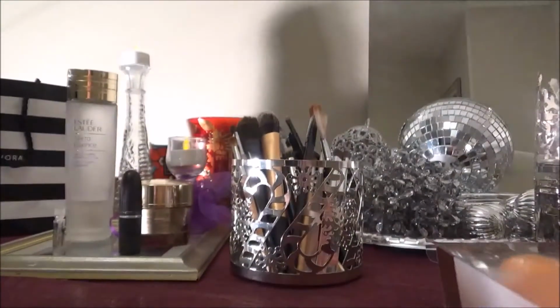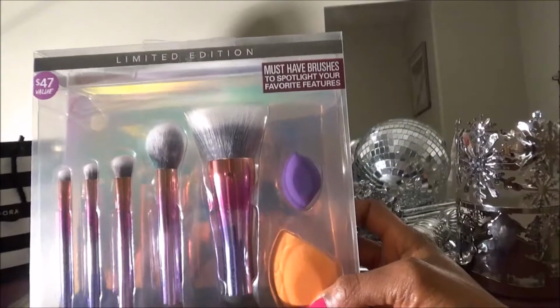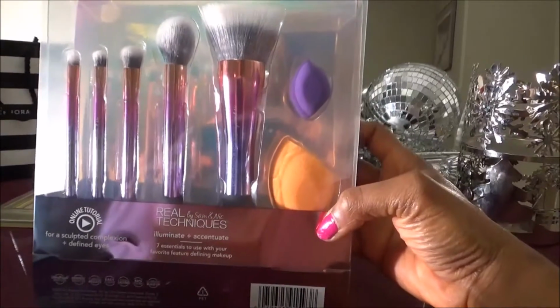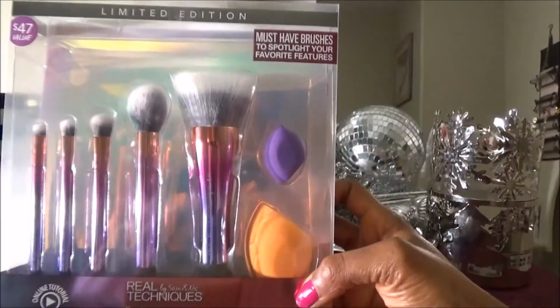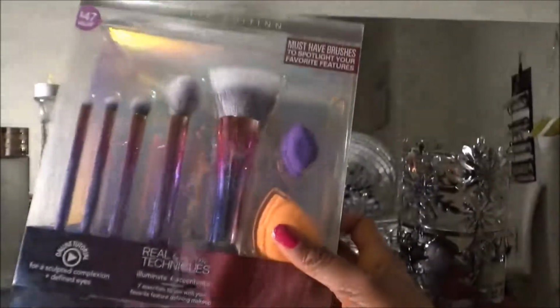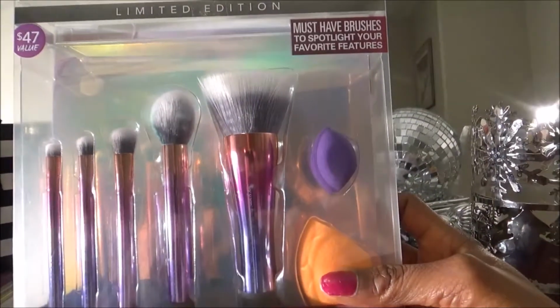Talking about brushes, I just got this new pack from London Drugs, and it was a very good deal. I have in here 5 brushes and 2 beauty blenders, and I really love the Real Techniques brushes. Usually this will sell for like $47, but I got this for less than $30. So that for me was a really good deal. If you have a London Drugs anywhere near you, you could go check out these beautiful Real Techniques brushes. I just really love them. I can't rant enough about these brushes.